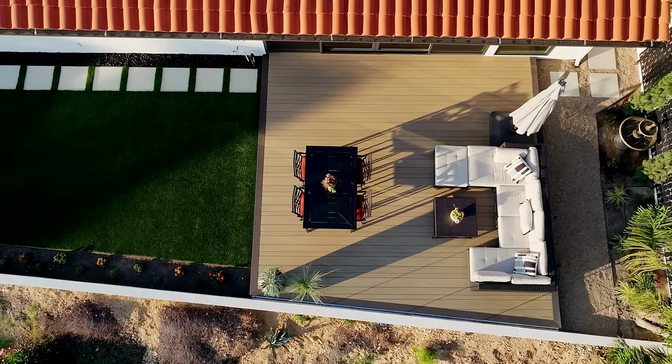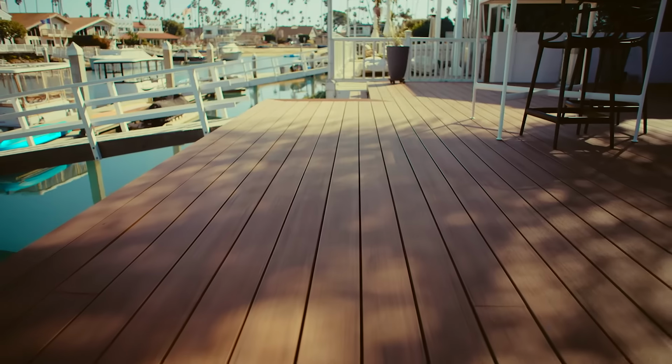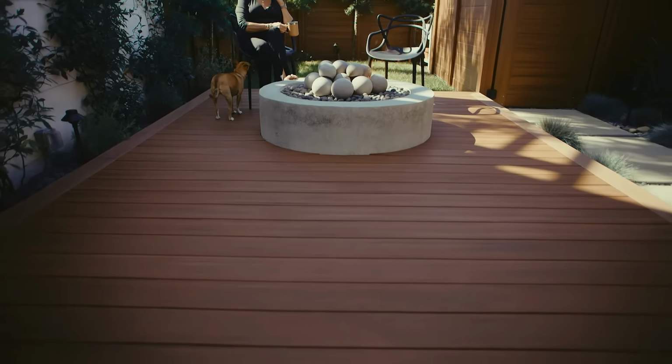TimberTech decking looks exactly like real wood. Yeah, it looks like the real thing. It's the most realistic decking product I've seen. We didn't consider wood. We were thinking other materials, maybe concrete. I just didn't like the look of it. When I did find TimberTech, I was kind of like blown away.